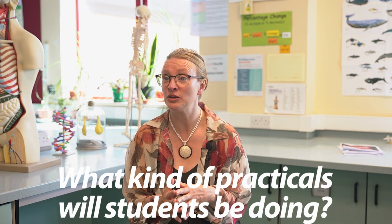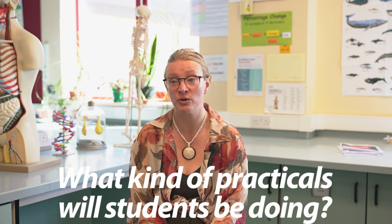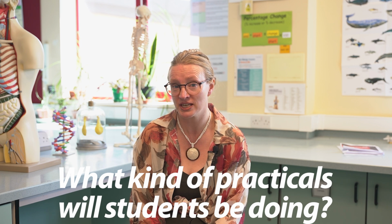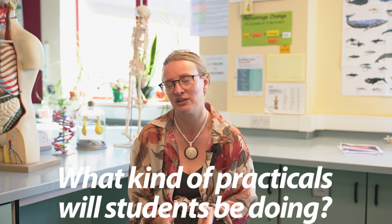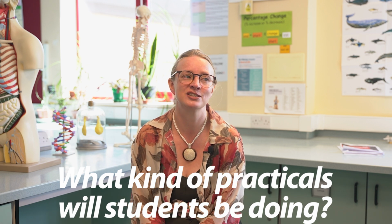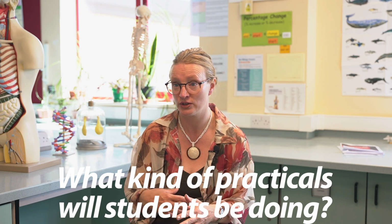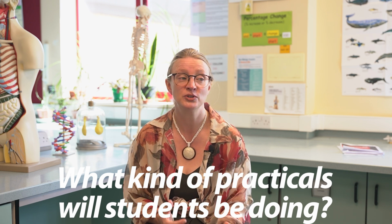So in the biomedical techniques, they'll be doing a bit of microbiology, some cell biology, so preparing slides, that sort of thing. There'll be some dissections in there, although if people are vegetarian or something, they can choose not to do those, but there are opportunities to do lots of dissections. In year two, when they look at the nutrition and metabolism, they've got lots of enzyme practicals they'll be doing for that one, so looking at digestion, using different enzymes.